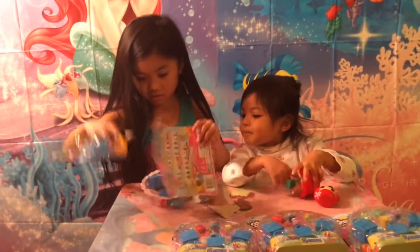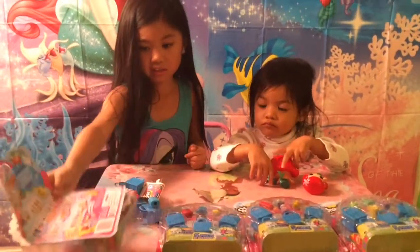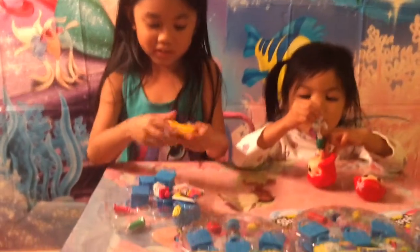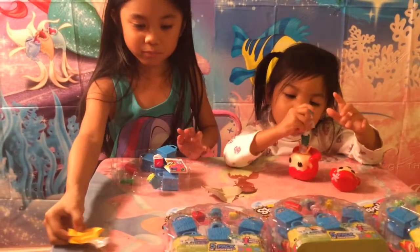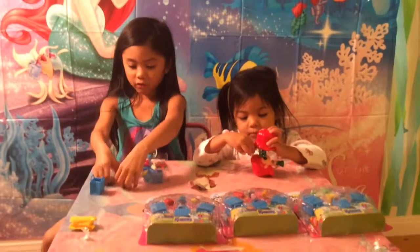And finally, when all the Shopkins are in places, we're just gonna put the Shopkins in. I found the mystery, I finally found the mystery. Well, we're gonna open that when we're done opening all four of these.